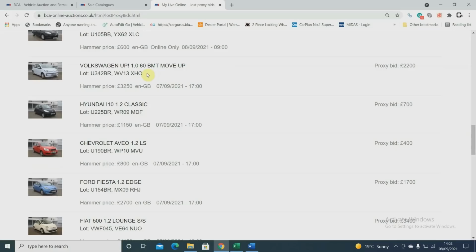2013 Up. That had over 100k on it. It went for 3,250 with 100k on it. A 1.2 Hyundai i10. You know I always bid on those. I bid £700 on it. It went for 1,150. That is realistically not much more than £2,000, 2,195. So again, by the time everybody's done what they should on that car, if they make £300, they're doing well.